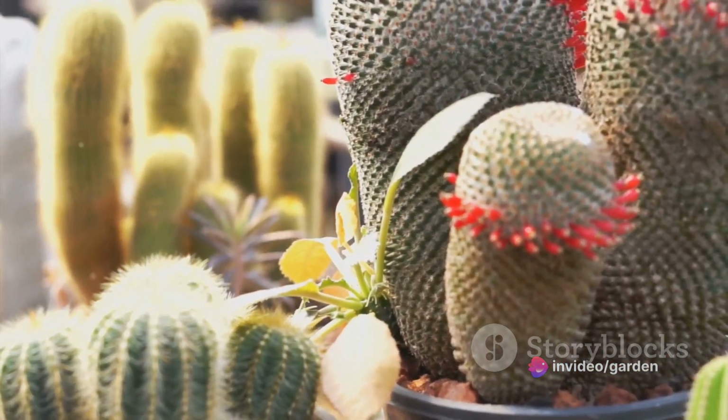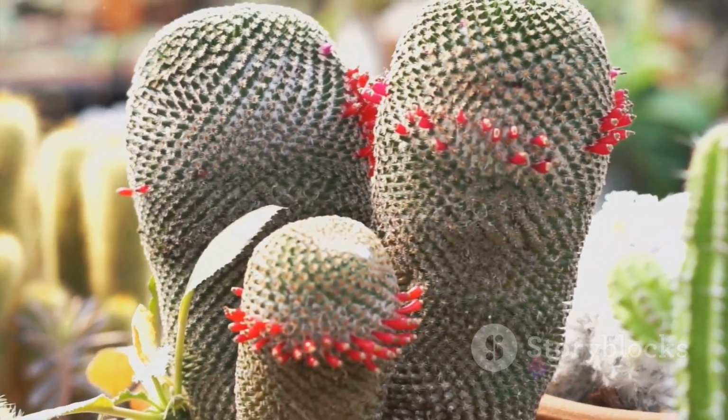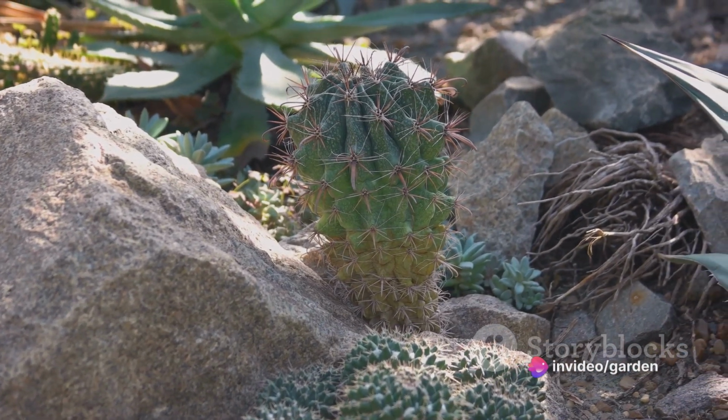Cacti and succulents prefer a sunny spot, so try to place them near a window that gets a good amount of light. However, they can also tolerate some shade, especially during the hottest part of the day. As for the soil, a fast-draining cactus mix is ideal, as it prevents water from sitting around the roots.